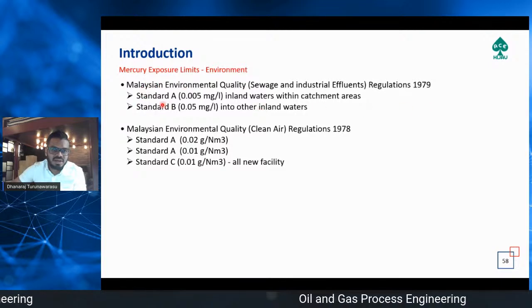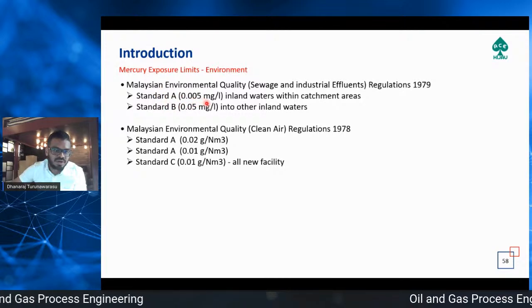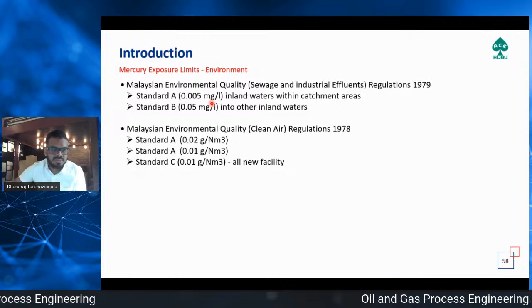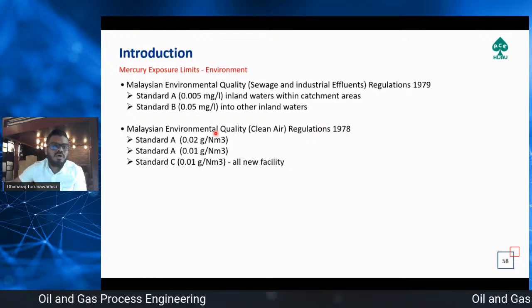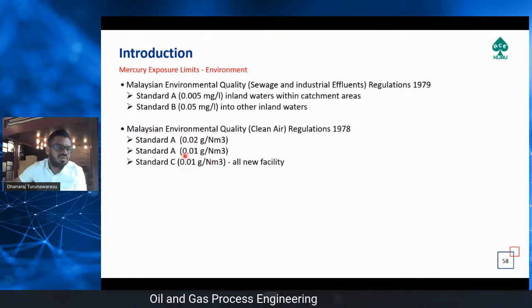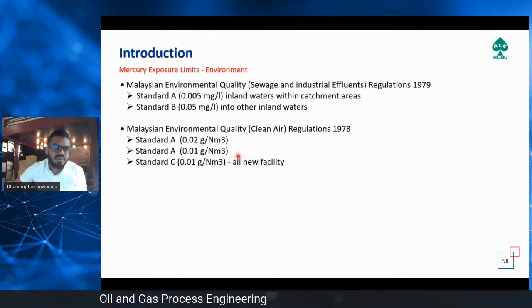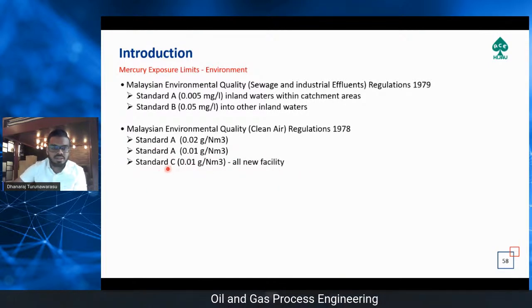for Malaysia environment, inland waters, we use standard A, which is 0.05 microgram per liter. So for offshore also we use this spec. We need to meet this environmental spec, 0.05 milligram per liter. Inland waters would be onshore, right? For the environment, based on the Clean Air Act, we need to meet 0.01 gram per normal meter cube when we emit the gas, right? This is the environmental spec that we need to meet.